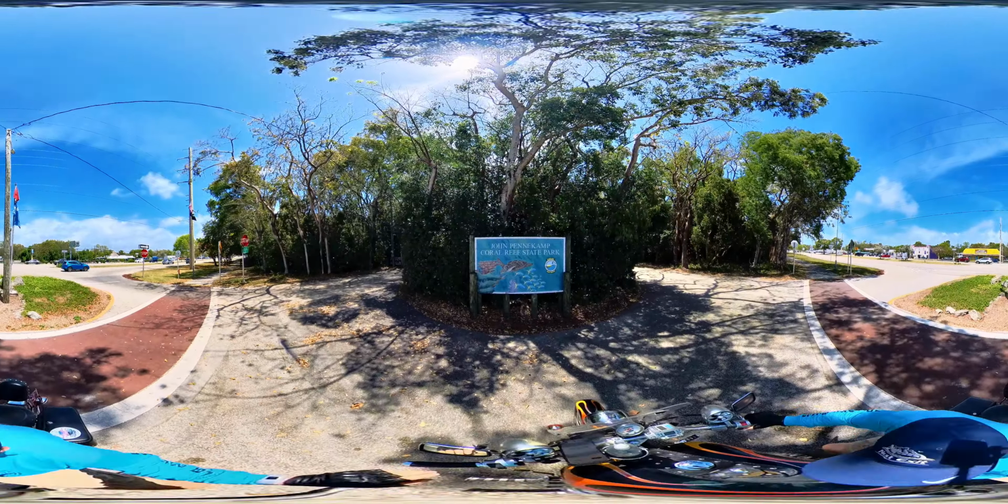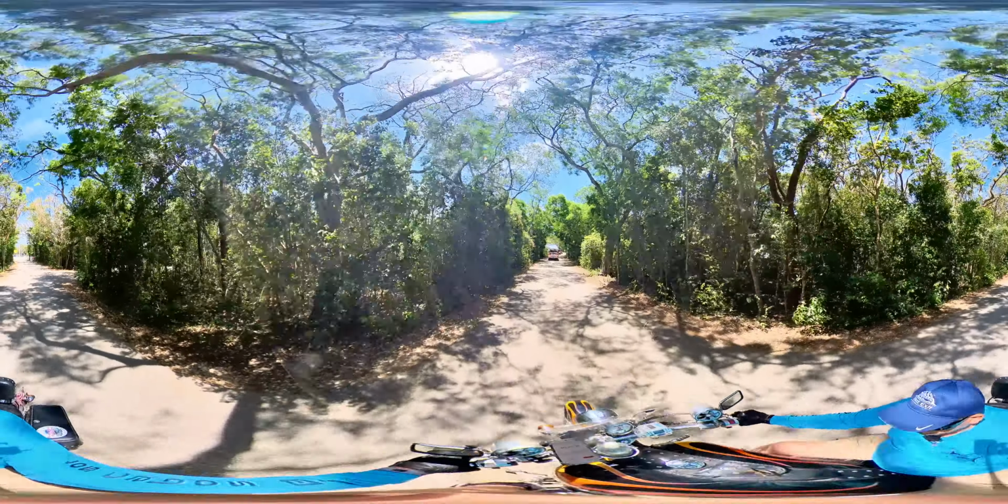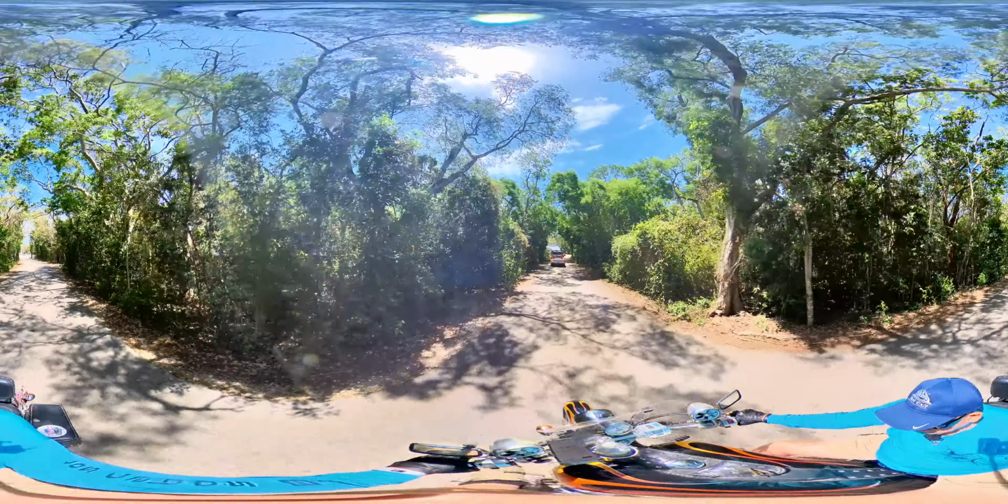It's a wooded lane coming in to the ranger station, and there is a line. So I will try to fast forward to this line.